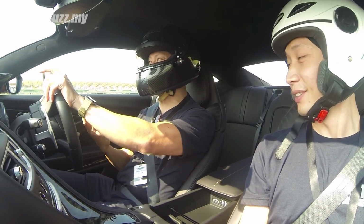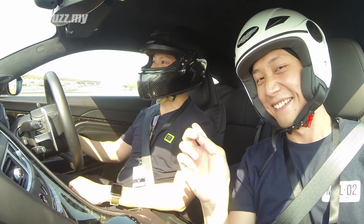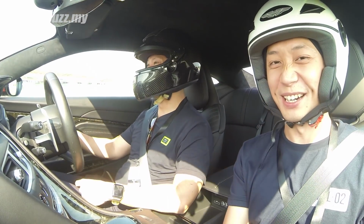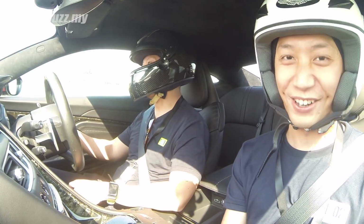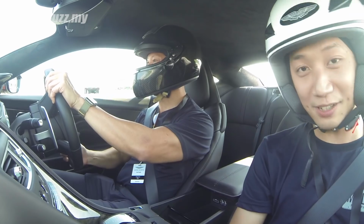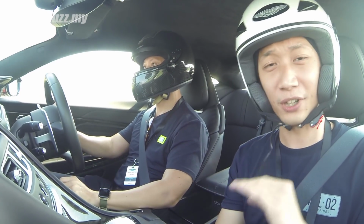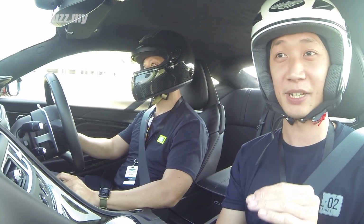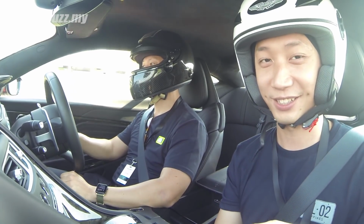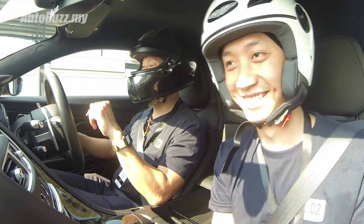I'm not really struggling. Driving very easy. One-hander. He's definitely not going to allow me to do that later. Not that I'm capable of, actually. Don't scare me. As the instructor mentioned earlier as well, we're not going to switch off the traction control. We're not even going to put on track mode. ESP is full on. So, right, my turn.